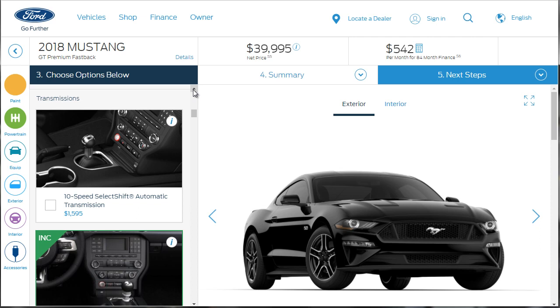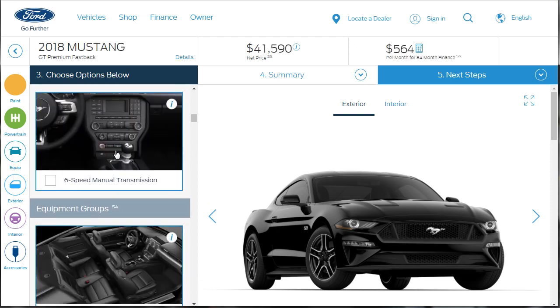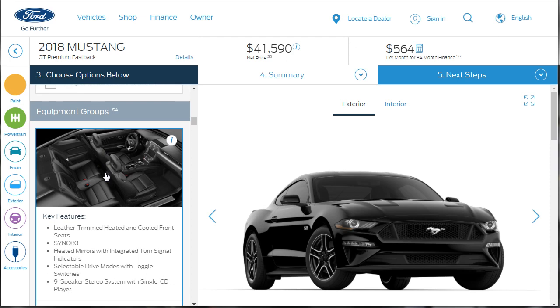Even the brand new BMW M5 that's coming out is going to be an automatic transmission. They've never even done that in a BMW M5 before. So that's where the performance is at. And with that said, I'm going to select the 10-speed SelectShift automatic transmission. Okay, boom, extra $1,600 for that. And let's see what else we got here. Now we're down to equipment groups.